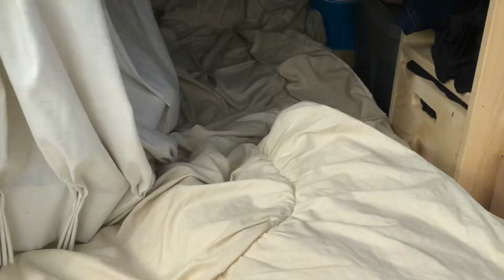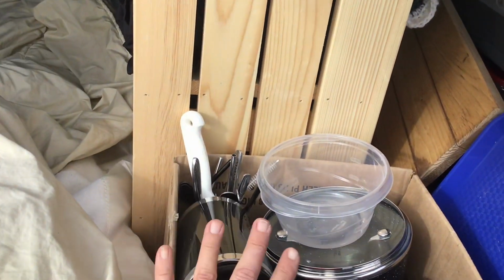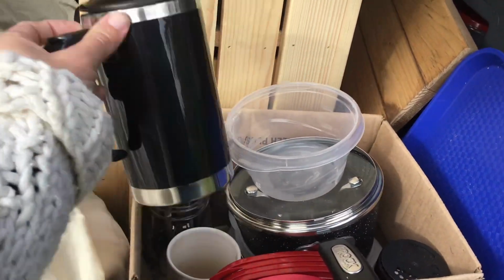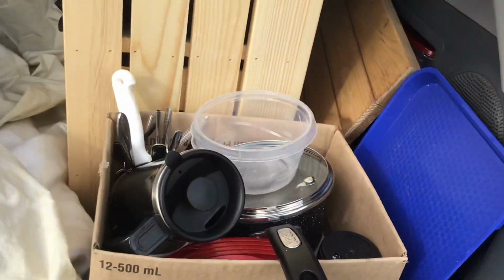And so what I'm going to end up doing is I'm going to put a couple hooks here so I can hang my pot and my knife and a few other items, because it's getting a little compacted in there. I scored this little stainless steel cup, and it's actually a Bodum, so I can make my own coffee if I want, or tea, whatever.